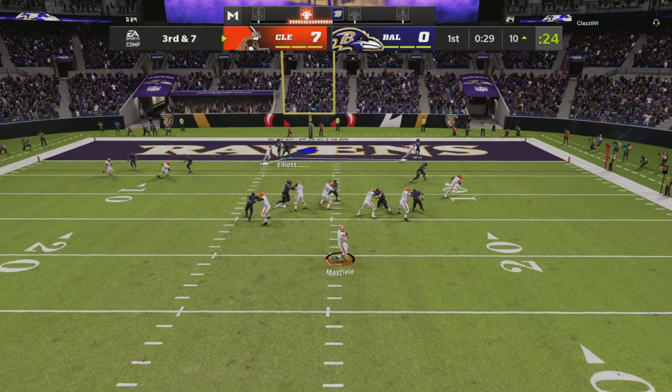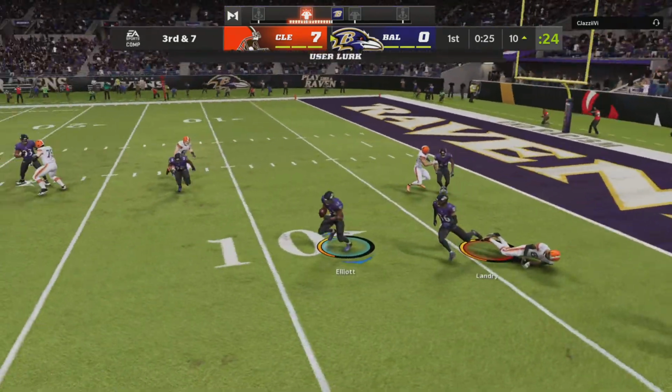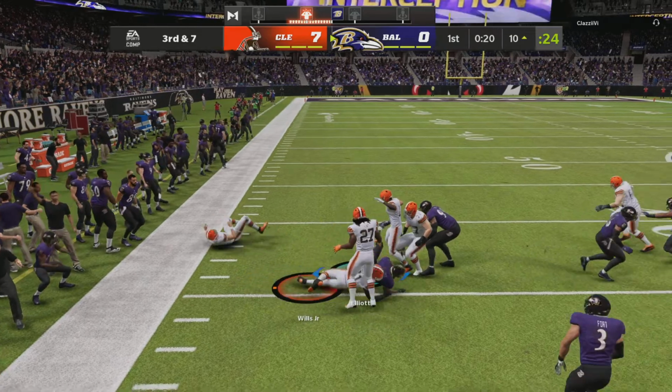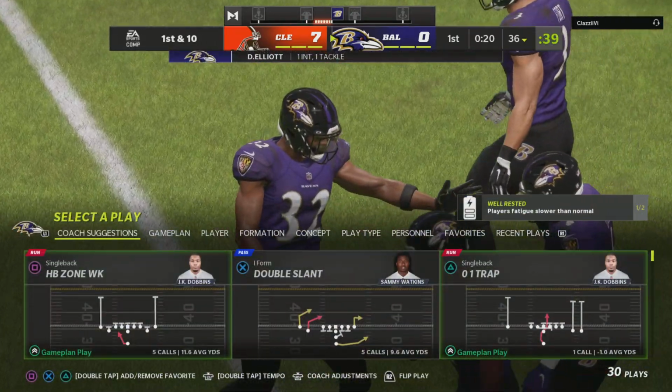On third down, Mayfield. Looking for Landry, and it's intercepted. Picked off by Deshaun Elliott. And the Ravens are going to get it back here just past the 35.